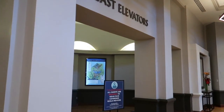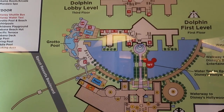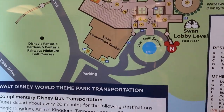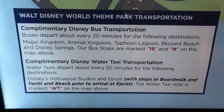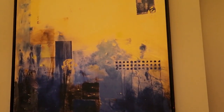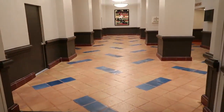Right, so I'm going to take you up to the east. I don't know if she'll have done the room, so we'll check. This is just a map of where everything is. It's huge, this place. Absolutely huge. We've not been on buses, we've just been on water taxis. And our Lucas light's going on the Skyliner. Some more art there. It's really nice. Even down to the carpet. This carpet's amazing. There you go. Just spotless.